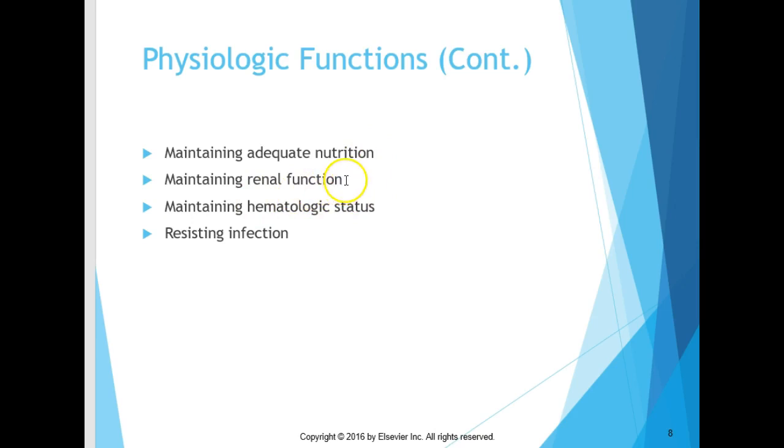Maintain renal function. Watch their urine, make sure they're urinating, maintain their blood counts, make sure their blood counts are okay and they're not having any issues, and then resisting infection. That's really one of the bigger problems we have in the neonatal nursery is infection, and it's mainly because of poor hygiene practices, hand hygiene.